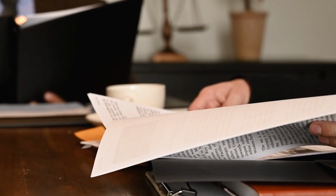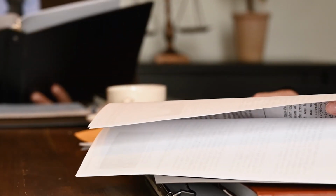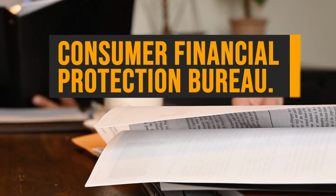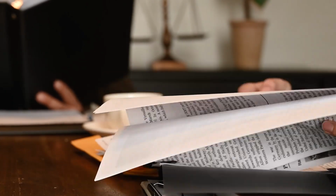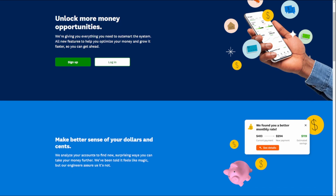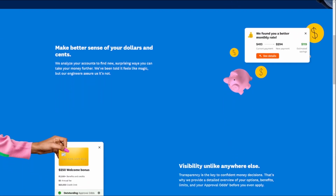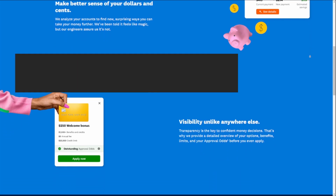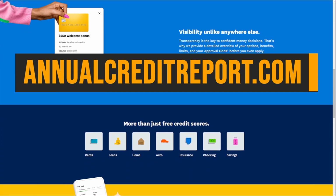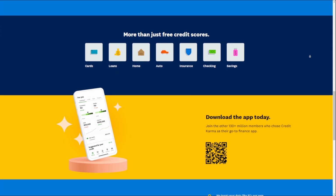It's also important to note that if you don't agree with the outcome of a credit dispute, you can file a complaint with the Consumer Financial Protection Bureau. To ensure there are no errors on your credit reports, you can use your Credit Karma account to keep tabs on your TransUnion and Equifax credit reports, or check for errors on your credit reports through annualcreditreport.com, which will give you a free copy of your credit report every 12 months from each credit reporting company.